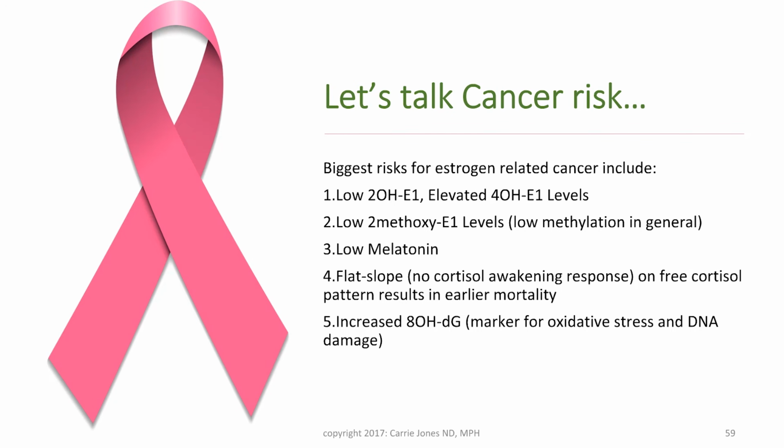Cancer. We're talking about estrogen, low progesterone, 5-alpha reductase, all these hormones. Where does this all fit in when it comes to cancer risk? Well, here you go. There are 5 things to look for when you're looking at the Dutch test. Number 1, if she has a low 2-hydroxy with an elevated 4-hydroxy E1 level. So when you're looking at the Dutch test and you're looking at estrogen metabolism, start there. What does her 4-hydroxy look like?